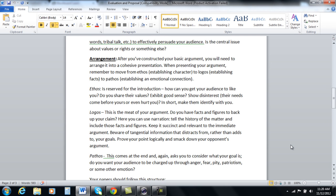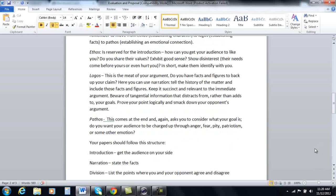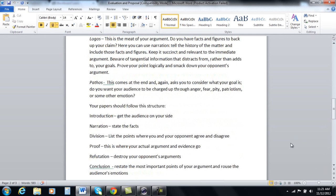And of course, pathos comes at the end, where you want to consider what emotions you want to rouse in your audience to get them to act on the choices that you are offering. Your paper should follow this structure. The introduction is where you get the audience on your side. Your narration offers a brief history of the issue at hand and the facts that go along with that.